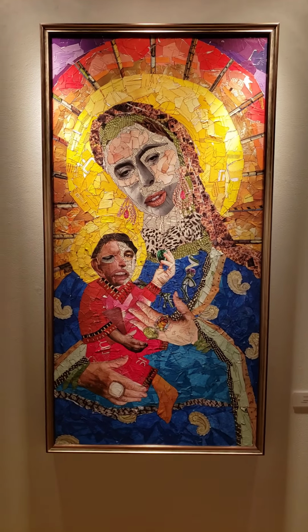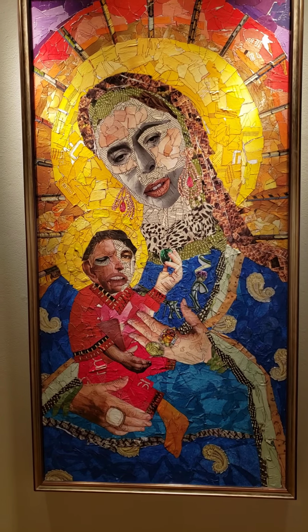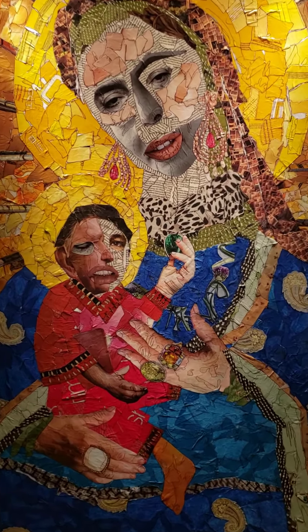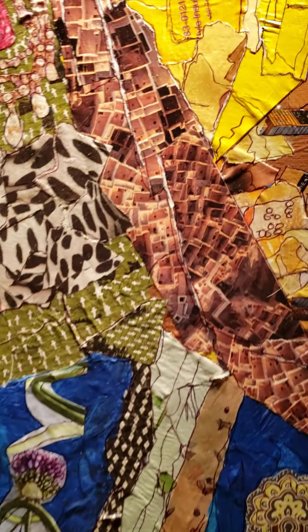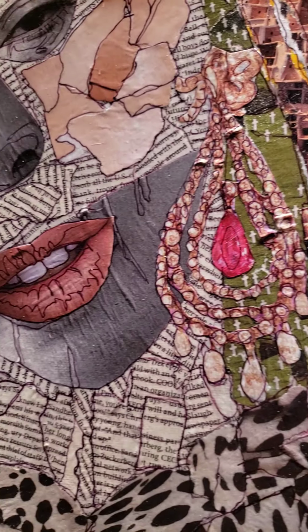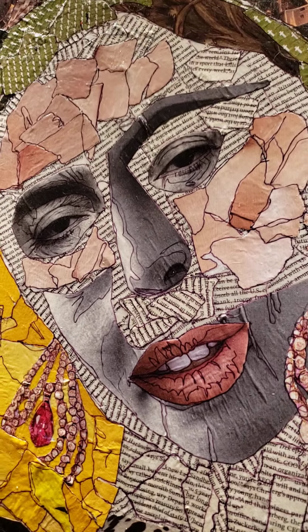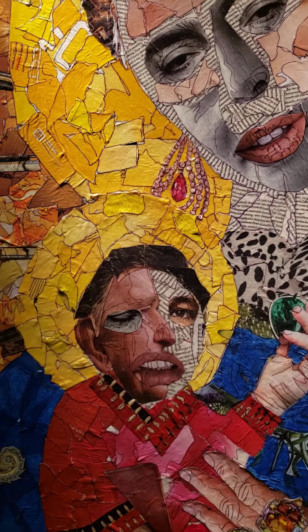As I mentioned, Jeannie works in layers, creating different images on top of images and adding details like jewelry, for example, and then sketching and creating designs on top of the words, emphasizing the features and all the most important elements of the work.